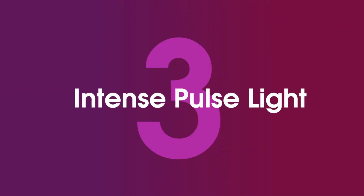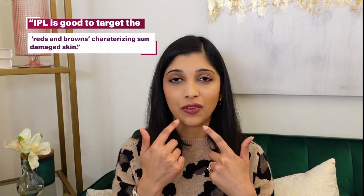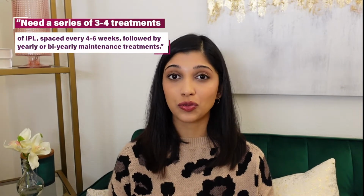Procedure number 3, intense pulse light or IPL. IPL is not technically a laser, it is a light-based device, and we use certain filters to filter out a specific wavelength to target a particular skin issue. So I mainly use it for patients who have sun damage characterized by reds and browns on the skin. So these patients tend to have broken blood vessels around the nose or on the cheeks, sunspots, and uneven skin tone.